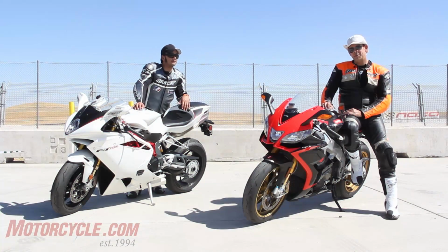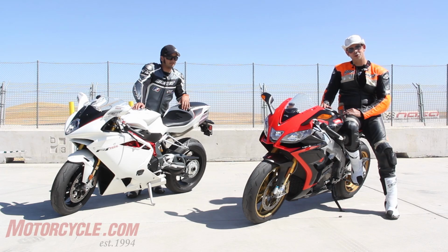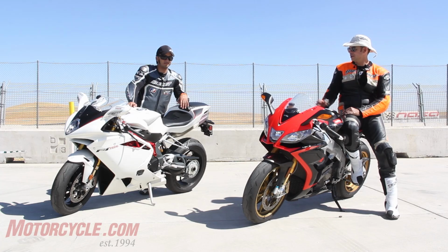When it comes down to the game of exotics, if you want something that nobody else is going to have at bike night, the MV is the choice. The Aprilia is going to be a little bit more ordinary. Not that either of these two bikes are ordinary, but who are we to say? The MV is still gorgeous. It's just a little bit more expensive.